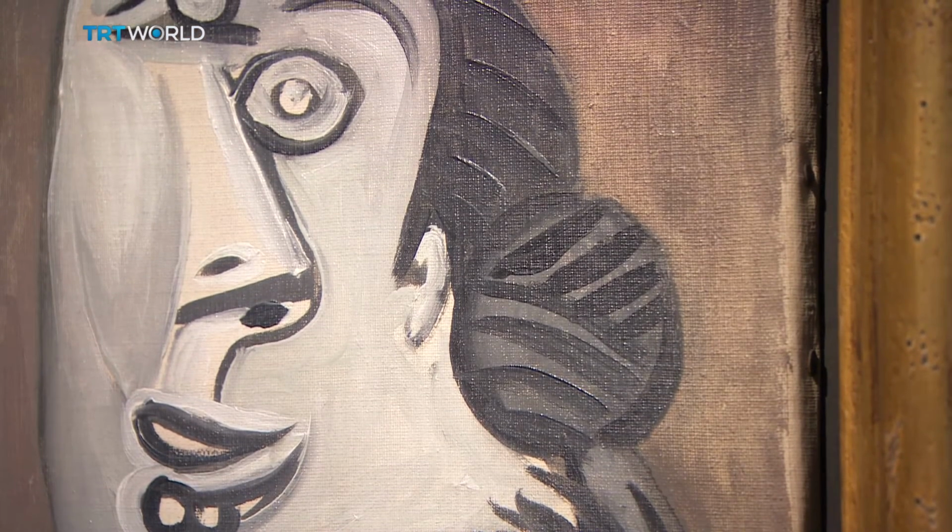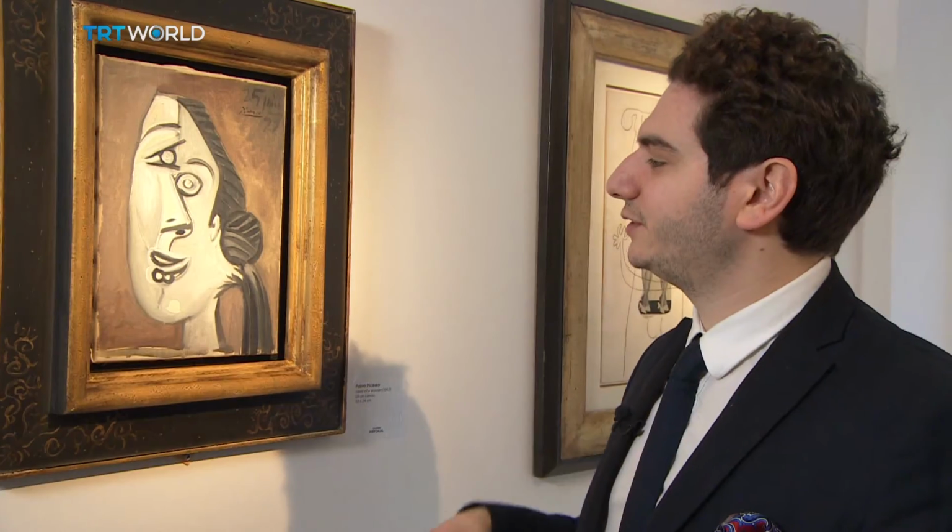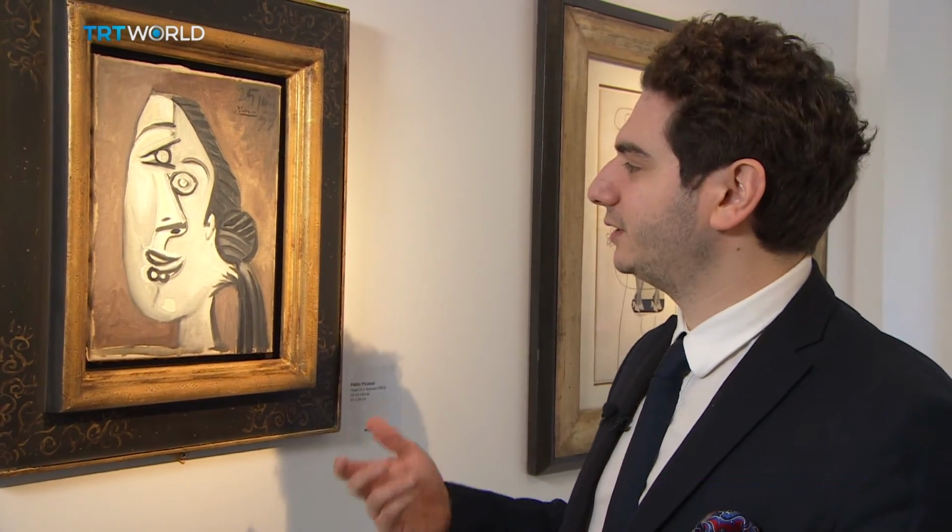This is a really important work for the exhibition. It's work by Pablo Picasso, Head of a Woman. It's very linked to Guernica in some elements, such as the eye over here that links to the eye of the horse, and the teeth that link to the teeth of the soldier in the painting, and the palette, which is in the same kind of gray, white, black.